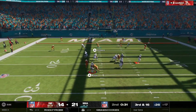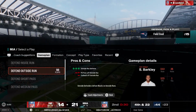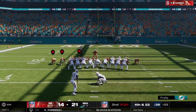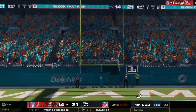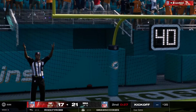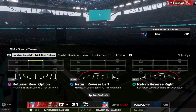Off the play fake, here's May. The pass rush gets home, and he goes down. Now Miami going to use the 2nd of their timeouts as they get it right at the 30-second mark of this first half. And that one bounces off the crossbar, but it goes in. It's good. And the Pats will cut the lead down to 4.